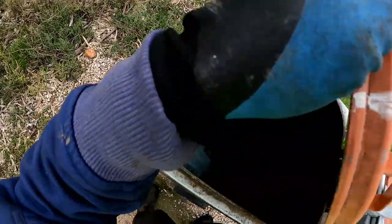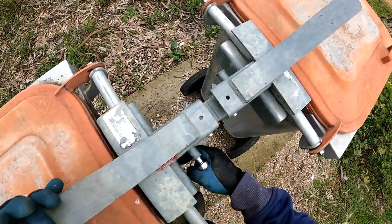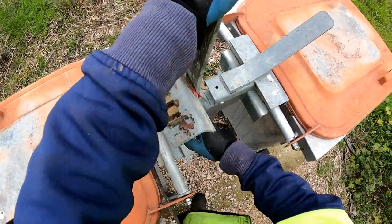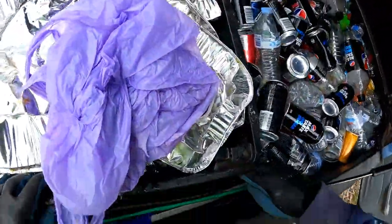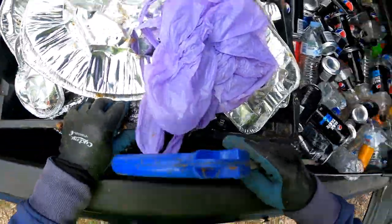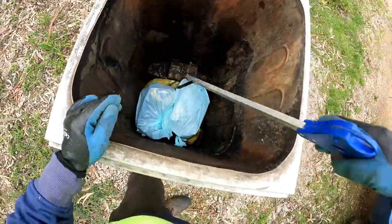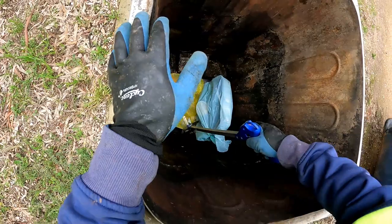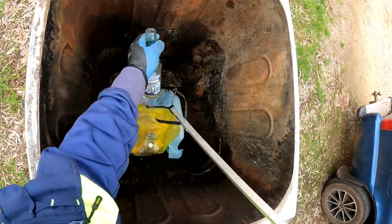What's in this one? Oh, there's a little bit in there. Come on, open up. Open. Thank you. Alright, where's the grabber? Need the grabber for this one. That to there. Oh, screws are light. This is why I hardly use it.